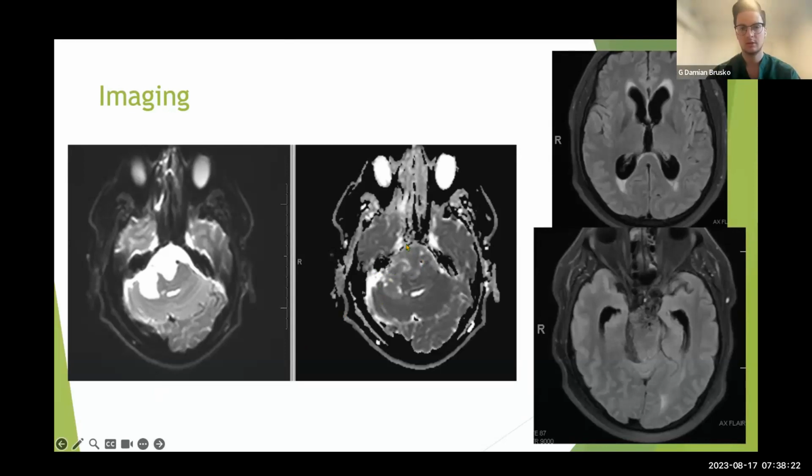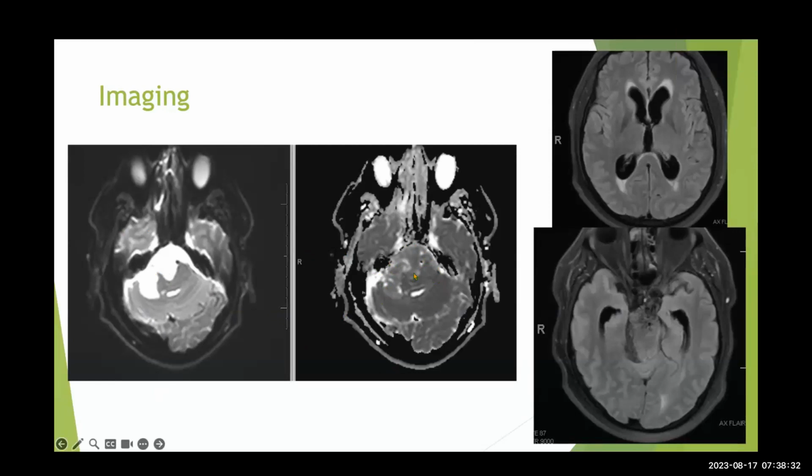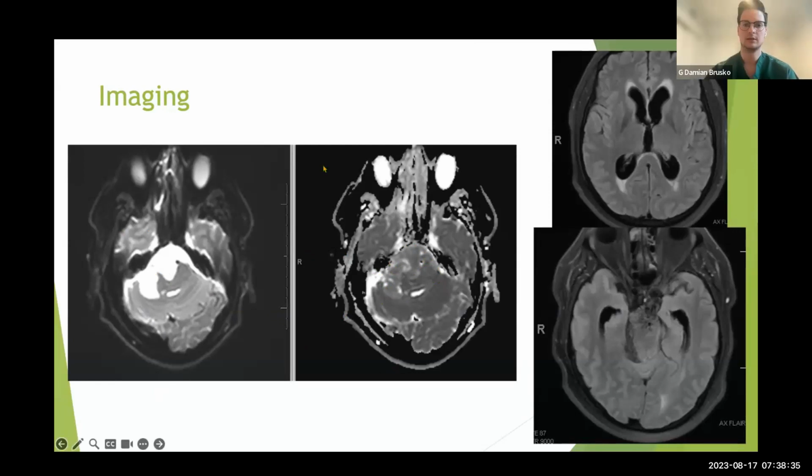Yeah, it's a little bit darker here. I agree. So you have it bright on the diffusion, the DWI specifically, and then a little darker on the ADC. Okay, and then this is just to show you he does have some component of mild hydrocephalus, but again, this has been going on for several years now.